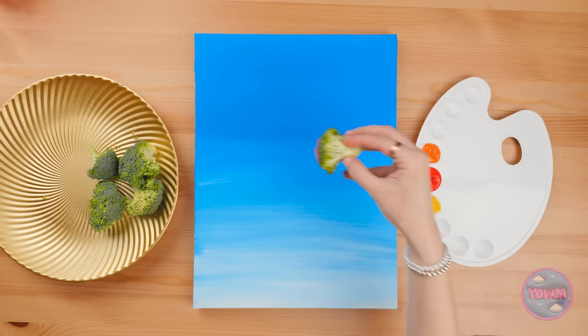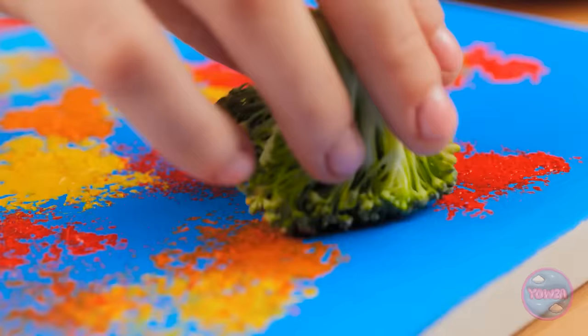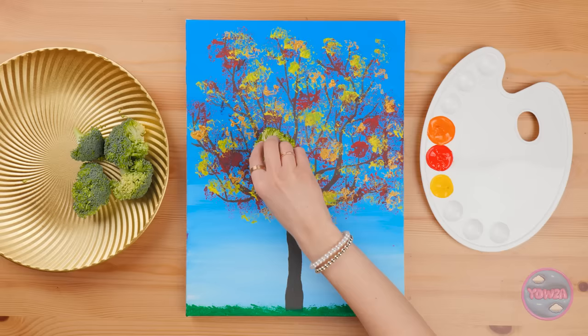I've painted a sheet of card blue, and I'll use the broccoli as a brush. I'll dab paint over the paper. I'll use different colors. It gives an amazing leaf effect. Check it out! Ooh, that's pretty!